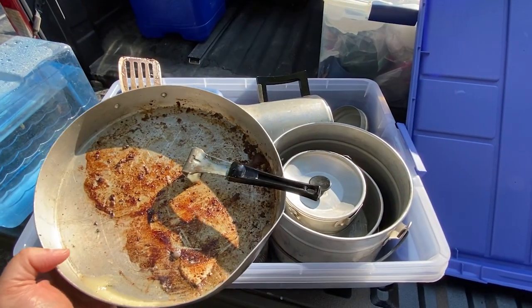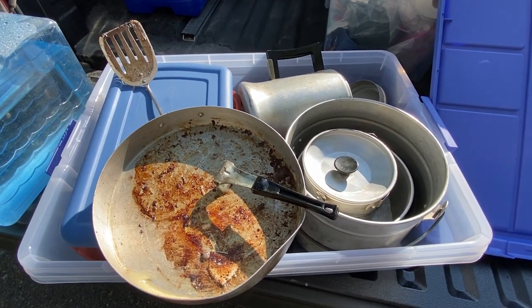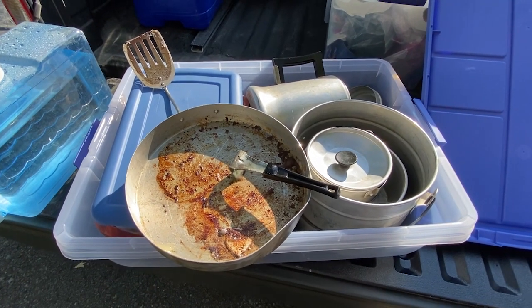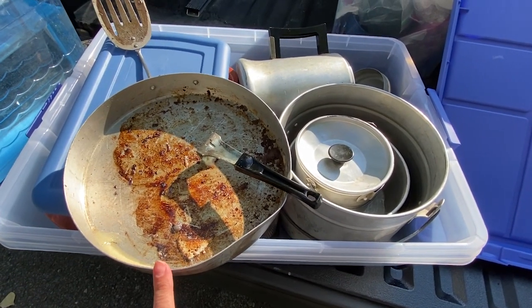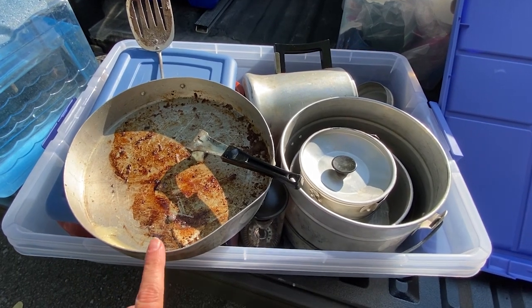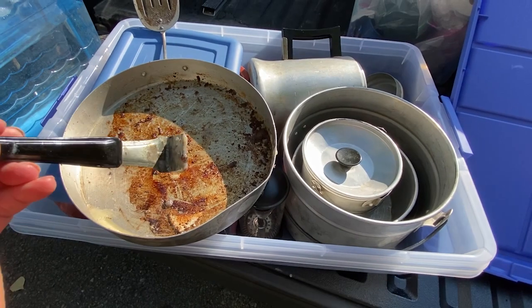Now, it's hard for me to show you because we made hamburgers in the skillet, and we plan on bringing our cast iron skillets off the kitchen stove, but we forgot to bring them. So we did have to use this. This is my parents' from back in the late 60s when we went camping, or in the 70s. It's aluminum and it works so great.